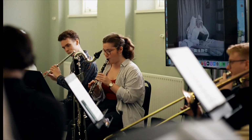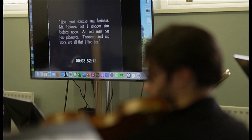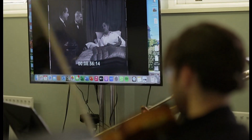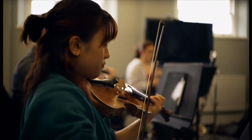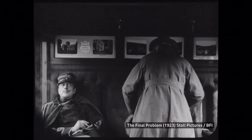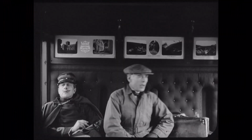Final rehearsals by the Royal Academy of Music Soloists Ensemble before they perform for the world premiere of this restored Sherlock Holmes film. The Final Problem is 101 years old, from a series of 45 adapted from Arthur Conan Doyle's stories about the super sleuth who lives on Baker Street.